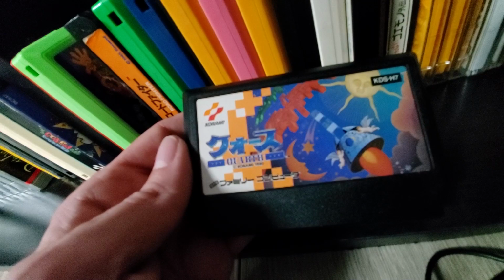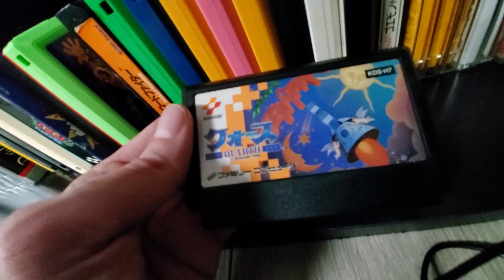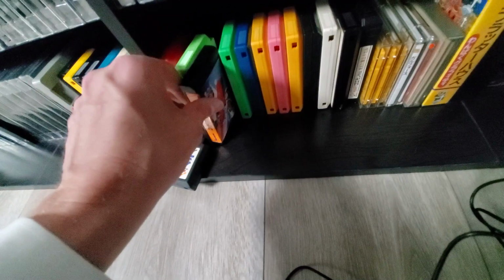Quarth. This is strange. It's a shmup puzzle game that's a mixture of a vertical shmup and Tetris, where you shoot blocks to fill in lines to make these barriers disappear. This is a fantastic game. And then, oh no. Oh no, guys. We're in a situation where things are getting in all sorts of disarray.